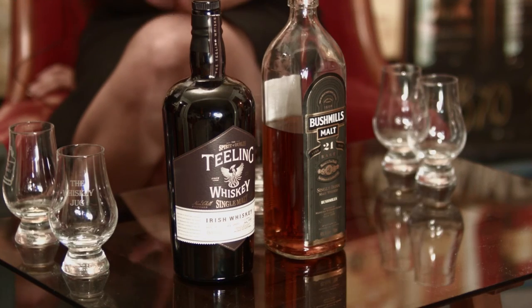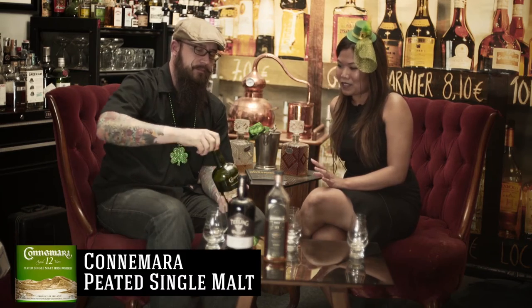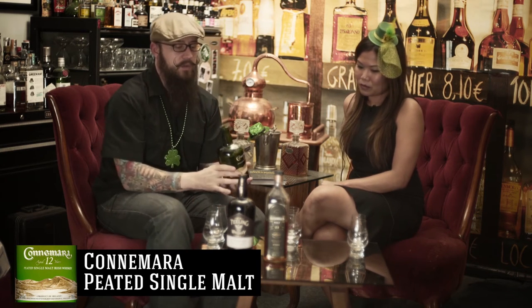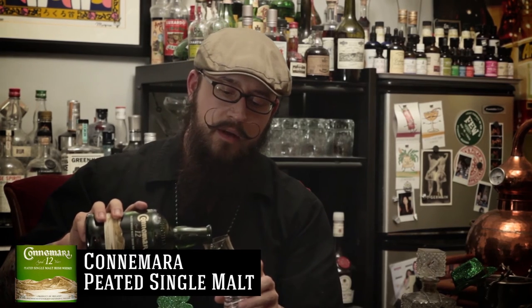And so what is this last one? This is such a different beast from all the other ones that we've been drinking. It is a very different beast. So this is the only peated Irish whiskey. It's the only one on the market? To my knowledge. Fascinating. Thank you.